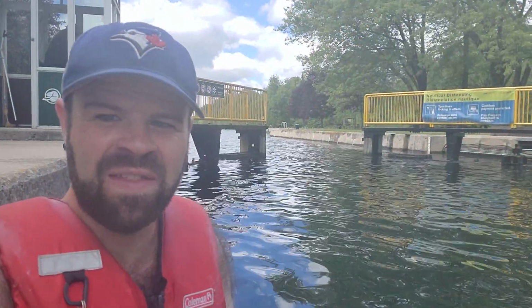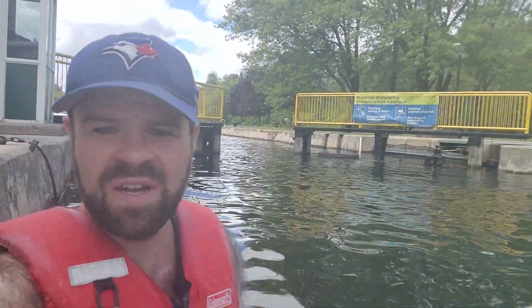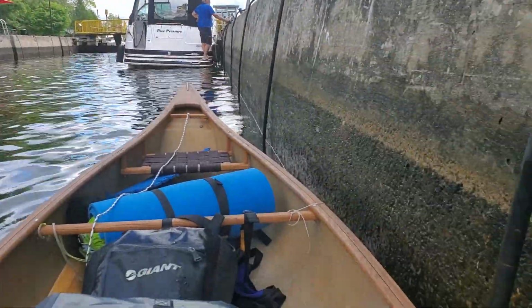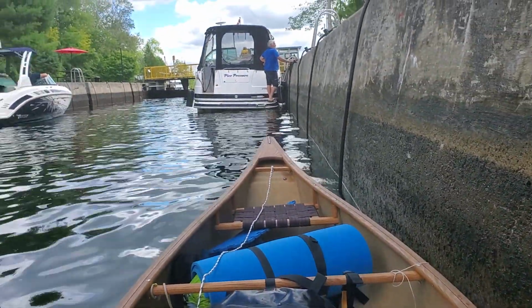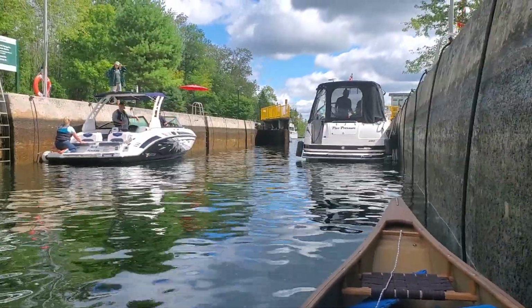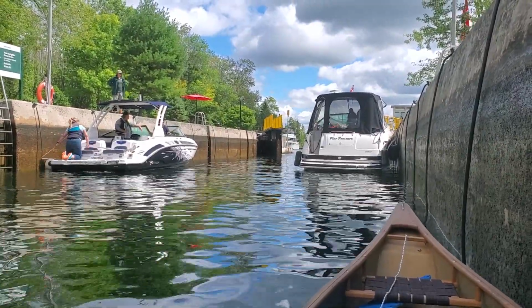So this lock is different than the other ones that I was going through yesterday. And you can see the gates are closing on their own. There's no staff member who's winding them to close them. Alright, so you can see we're starting to go down here. Oh, well, that was pretty fast. This is not a very high elevation change from Balsam Lake to Cameron Lake.